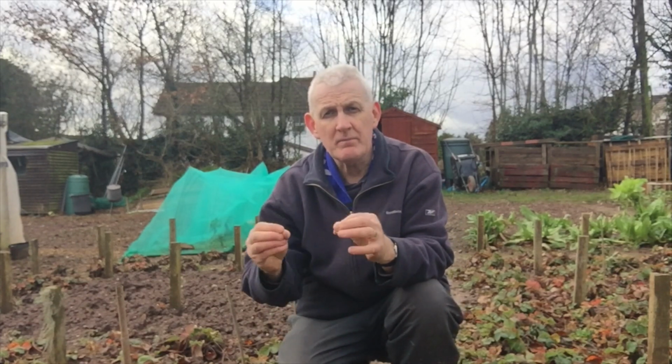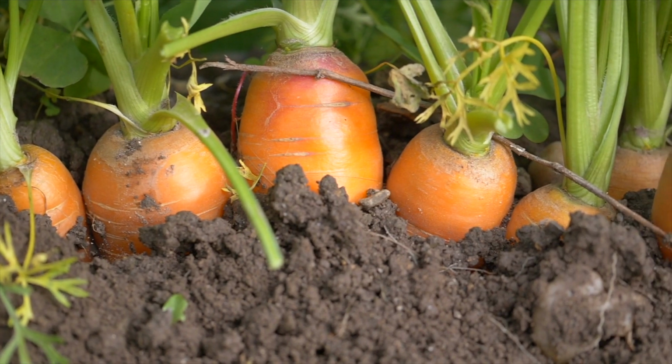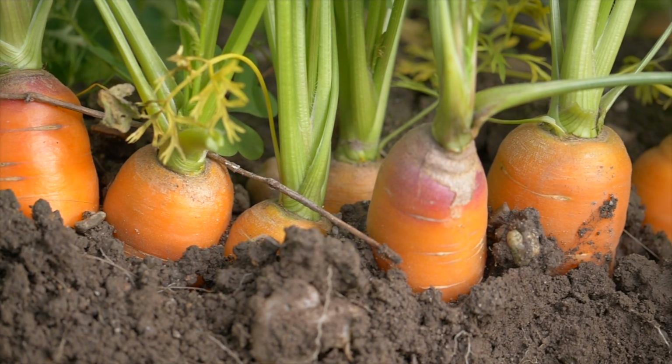Plant your seeds very, very thinly, cover them with compost, and then water them. You can thin them out if you want to, which means that when they get to a certain height, you can gently lift them and then just separate them out and replant them just to give them a bit more space. Because we're talking about a beginner's video here, I would just advise you to plant them as thinly as you can at the time you put them in, and then let them grow and then get ready to harvest when they're ready.